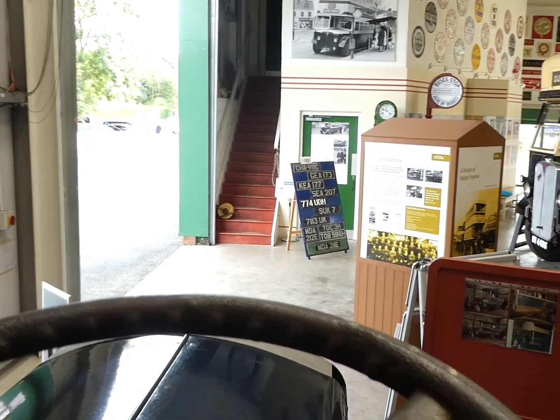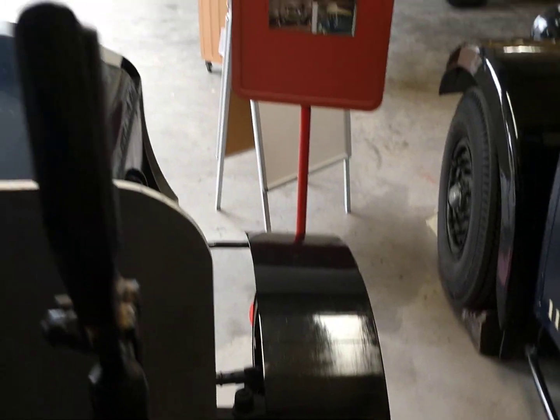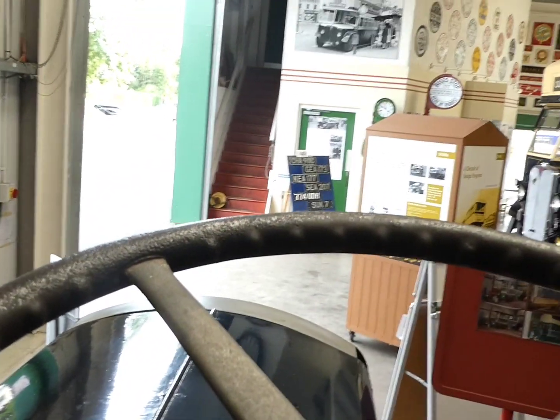That was the view out. Look down the sides. Going to show you in the back, see if we can peek in the back. And there you go. That is a 1913 Tilling Stevens.